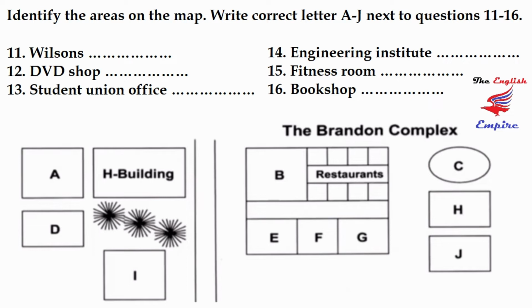Outside this complex, on the other side of the road, you can just see it from here in fact, is a building that we call by the rather unusual name, the H Building. Next to this, on the other side of some trees along the main road, is the Engineering Institute, but that doesn't have anything to do with the Brandon Complex.